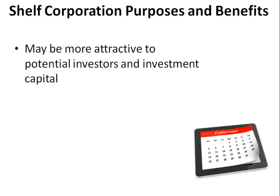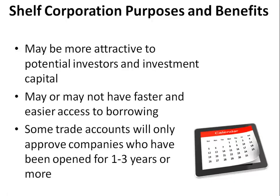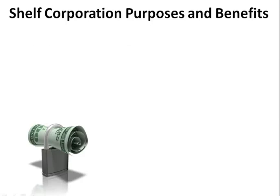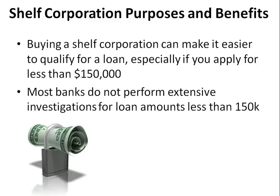Shelf corporations may be more attractive to potential investors and investment capital. They may or may not have faster and easier access to borrowing. Some trade accounts will only approve companies who have been opened for 1 to 3 years or more. Buying a shelf corporation can make it easier to qualify for a loan, especially if you apply for less than $150,000. Most banks do not perform extensive investigations for loan amounts less than $150K.